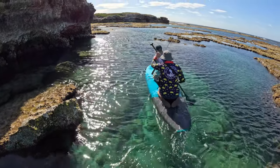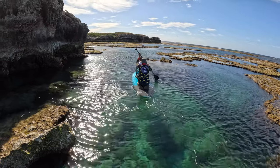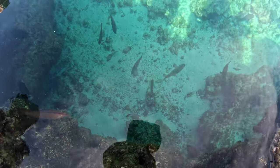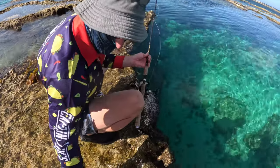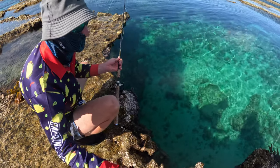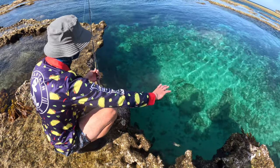Don't move. Oh, it's sketchy, I'm not going to lie. Mate, there's heaps of them in here. Look at all these fish. These buffies are... You ever seen anything like this before, Zane? No. I've just chucked a few crab legs in and a mealy. I squashed up a bit of mealy and just threw it in. You can see the water's all slicked off with the oil.